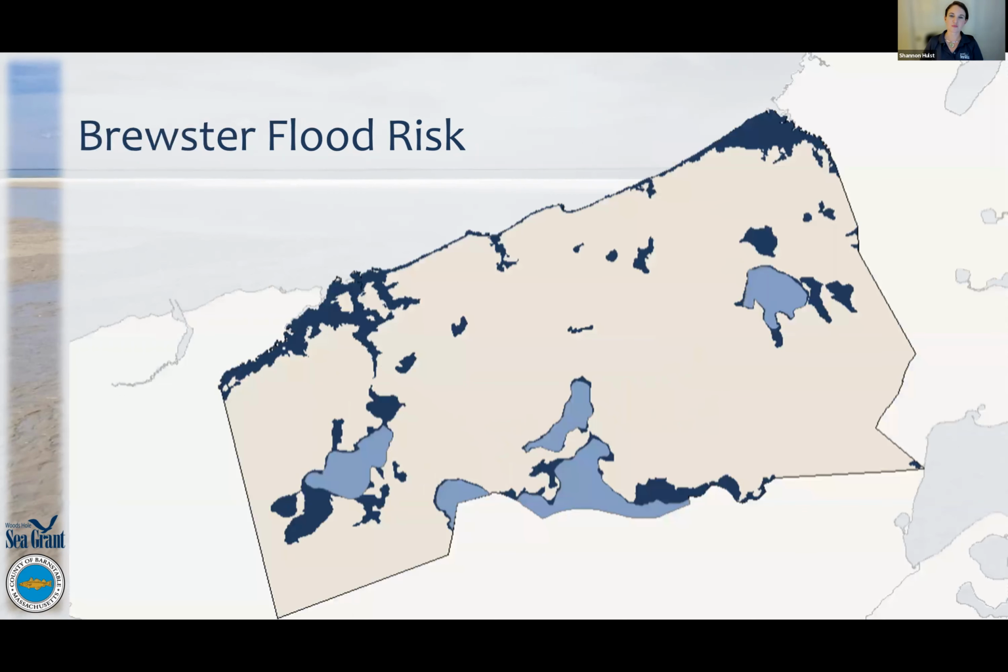So looking a little bit more closely at Brewster, since we are with the Brewster Ladies Library this evening, this is the floodplain in Brewster. Again, the dark is the regulatory floodplain. I will say that Brewster has one of the smaller floodplains on the Cape because the shoreline has such a steep bluff there, which is good news for many Brewster citizens, but there are areas that are still regulatory floodplain, moderate risk floodplain, and again, as we just said, if it rains, it can flood. So there is flood risk everywhere.